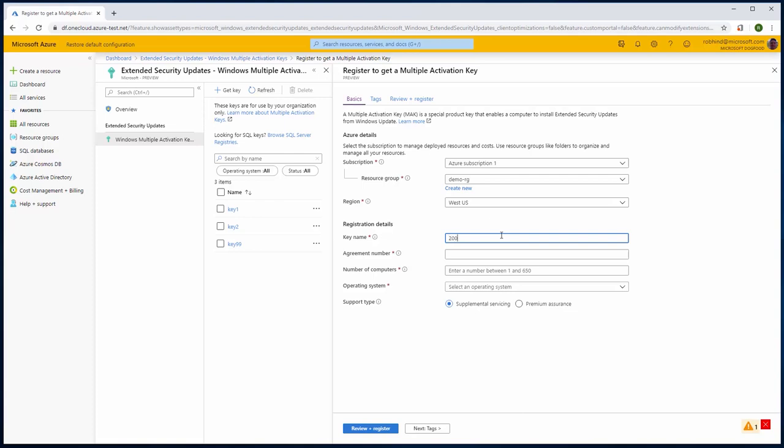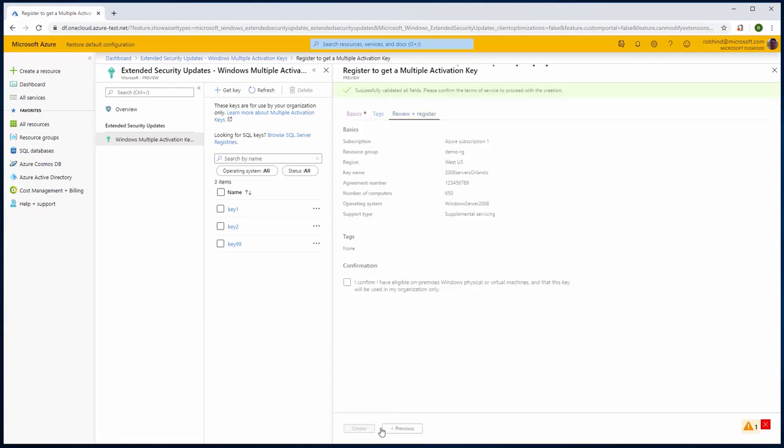Just something so that I can keep track of these keys. You know, this is almost like a description. And then I can also put in an agreement number. This one is obviously fake. The number of computers that I need to still keep running 2008 in this case, and I can go and review and register. And that registration will then kick out for me, once it generates it, a new MAK.